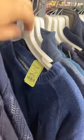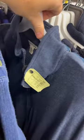I don't pick up Tommy Bahama sweaters, no. They just don't have good resale value. They sell, but they don't sell for crazy money. Not as much as most people would think they would sell for. Man, the sweater section is so packed.